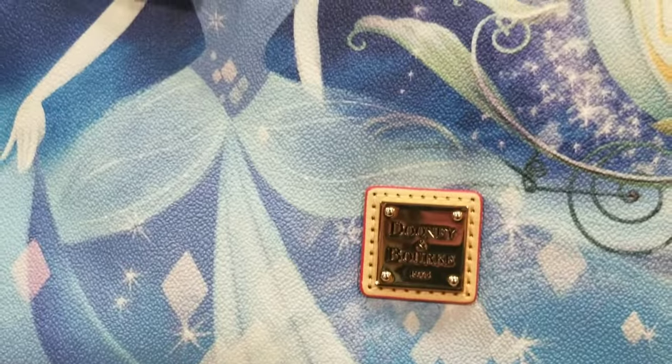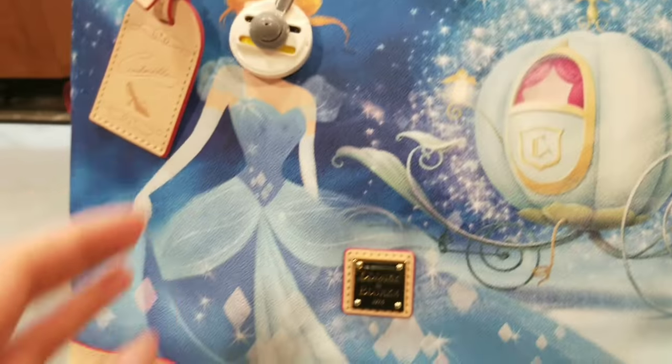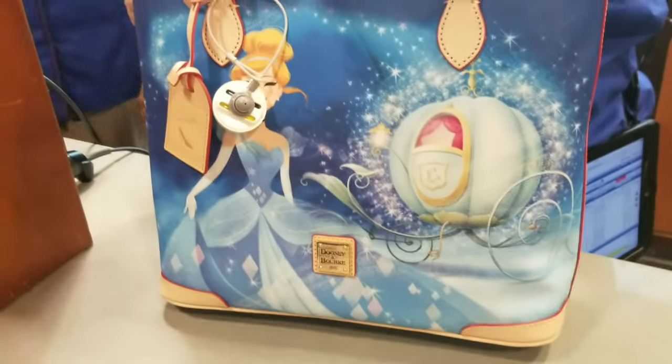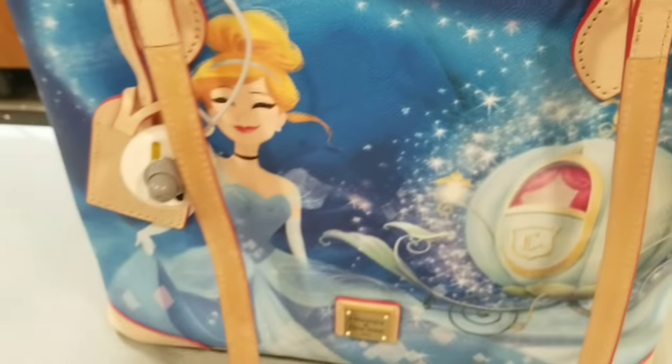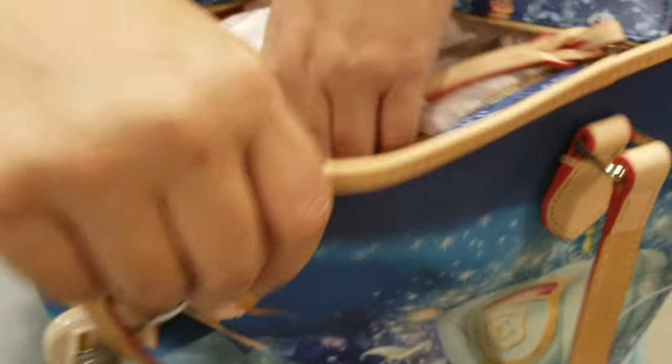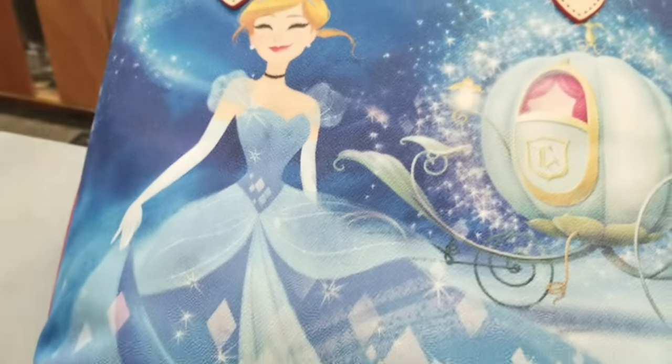Oh my gosh. So they got the Dooney and Burke Cinderella. Ooh, I need to zoom in. Cinderella. And how much? I'm going to have to scan it, let me know. It's 130. Oh, how cute! This is 133, you said? Yes, 133.99. Pretty good. Super cute. What does the back look like? Same. Oh, same thing. So cool. And that one's pretty large too.